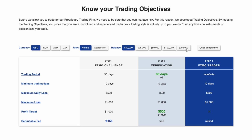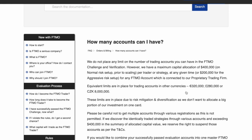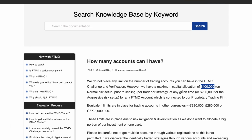Still trading FTMO. In terms of FTMO, actually, they've updated. I think it's been a while now, and I'm a little bit late saying this in a video, but I know that their max now is 200K if you're doing US dollars, but they've also increased their overall max. Before it was 300K USD for one max trade account size. Now they've bumped it to 400K, so that's insane. That's massive.